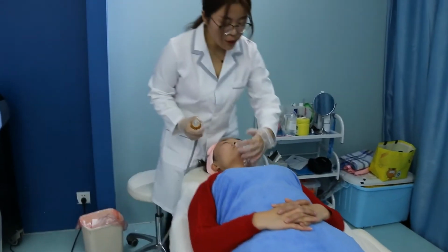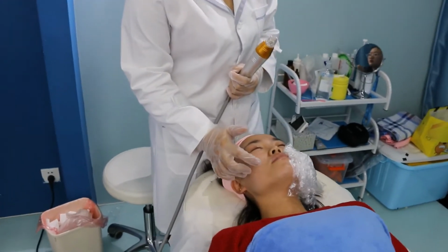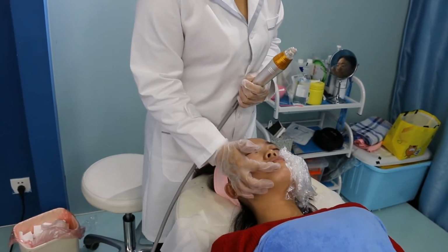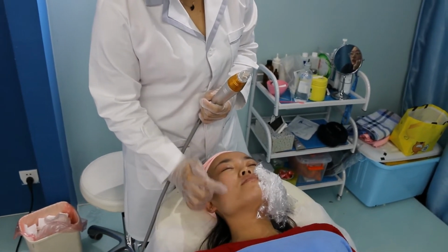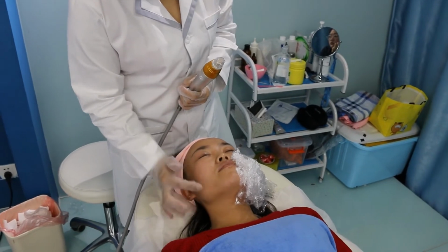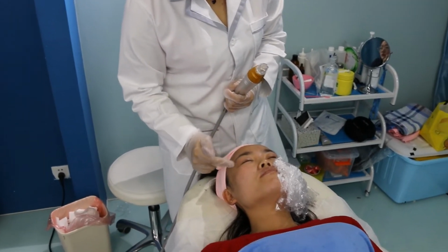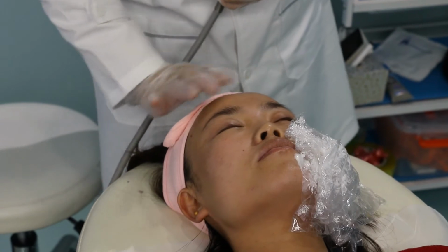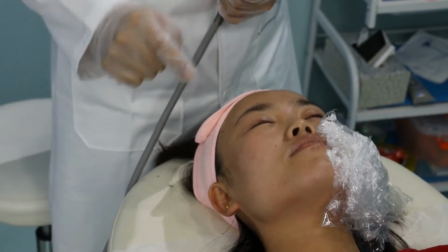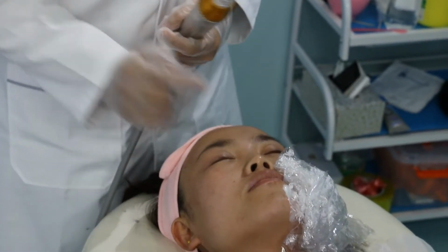For the chin, we suggest using 0.8 to 1 millimeter, and for the lower cheek, we suggest 1.5 millimeters, because the fat layer is thick here, so deeper depth. For the upper cheek, we suggest 0.5 to 0.8 millimeters, and the nose is nearly 1.0 millimeter. For the forehead, we suggest a very shallow depth of 0.3 to 0.5, and we can send the depth meters later for the exact depth.